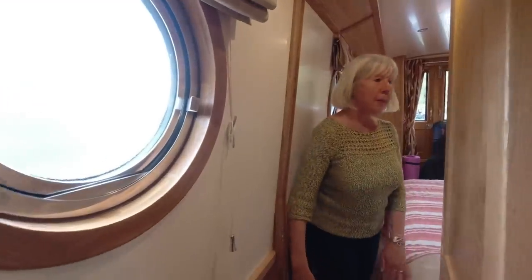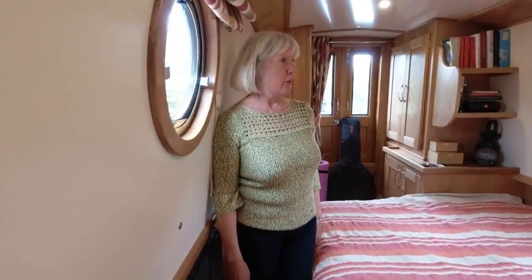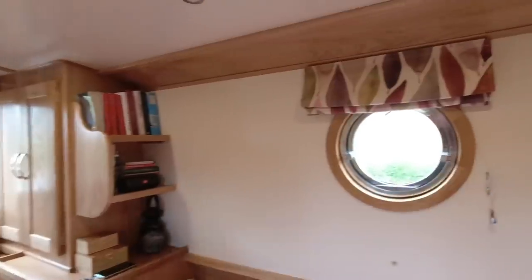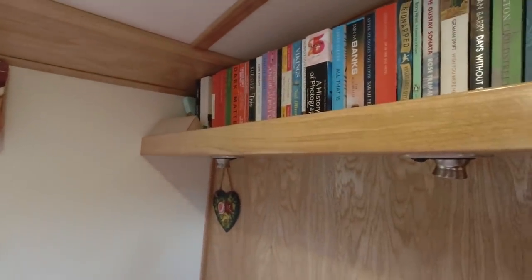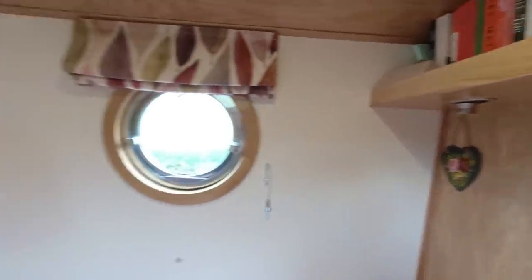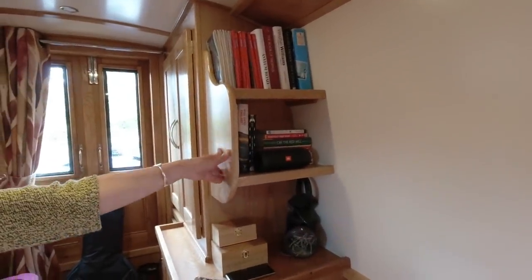And then through to our bedroom, which is really just a standard bedroom. We've still got to put some cosy things up in here. We chose yet another bookshelf to go above the bed, rather than a cupboard, so we can actually sit up in bed without banging our heads on a cupboard. And lovely Jim at Elton Moss Boats made us a bookshelf here rather than a cupboard.